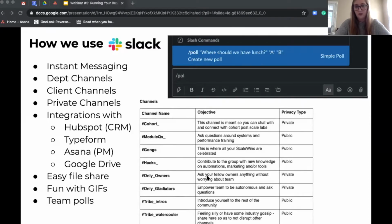So you could just literally copy these and drop them in there. But setting your team up and sending them this, along with how to get started with Slack, I think is just a great way to set a really strong foundation to move forward from.